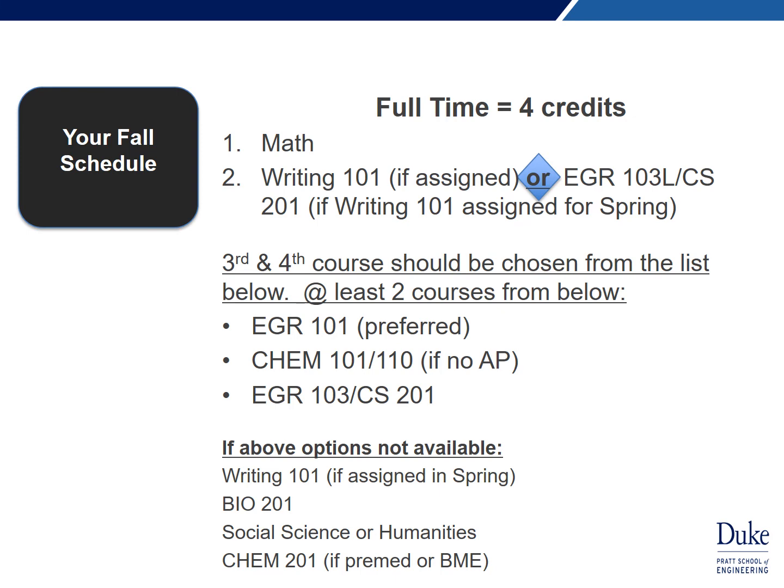If you do not have AP credit for computer science, then you should register for EGR 103L. If you do have AP credit for computer science, then you should register for Comp Sci 201. EGR 103L or Comp Sci 201 will satisfy the engineering computing requirement. You do not need to take both courses regardless of your major.